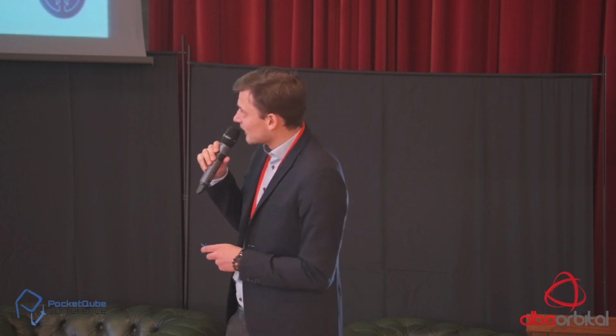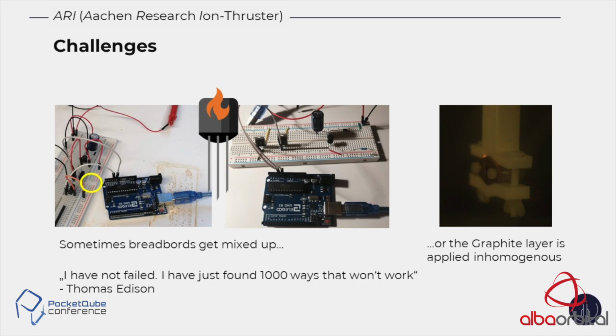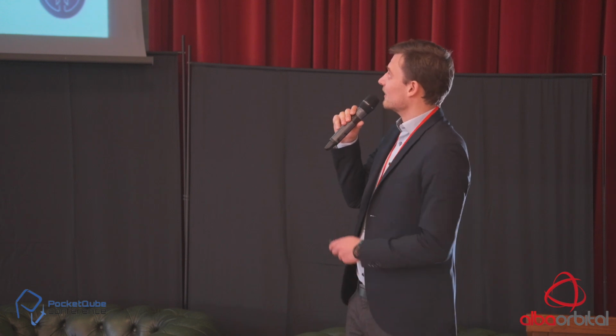So, for example, if you look at these two breadboards, they look the same, but they aren't, as you can see here. And then sometimes it takes a long time figuring out why your transistor is burning up all the time, even though it's just an easy mistake. Or another one: if you don't apply the graphite layer between the anode and the cathode very homogeneously, then you get really weird thruster behavior. And this is also part of the journey, figuring out what went wrong and how to learn from these mistakes. Or as Thomas Edison once said, I have not failed, I've just found 1,000 ways that won't work.